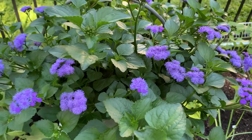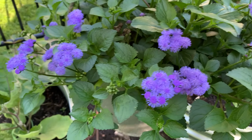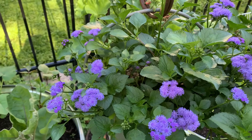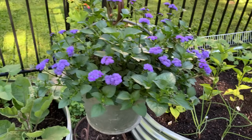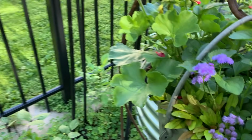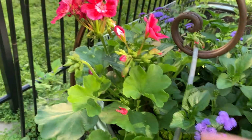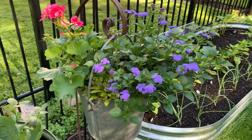Doesn't this just glow? To me, it looks blue, and on film here it looks purple. But I love this. This is Monarch Magic Ageratum. There's just one plant in there. I did have some Ajuga, and it'll be fine. It'll be okay with the shade. And then I love this Pelargonium. But oh, I'm loving that.